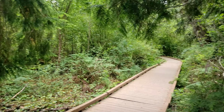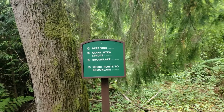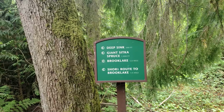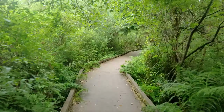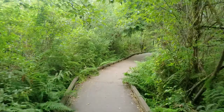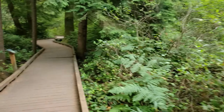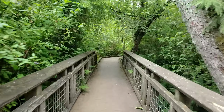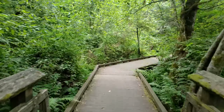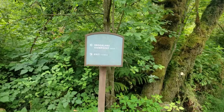So as you can see here, the boardwalk looks like it loops around. So we'll head off this way. That's where all the arrows point. Come back around the other way. So on this loop, we're gonna go off to the left and then we'll head back towards the exit.